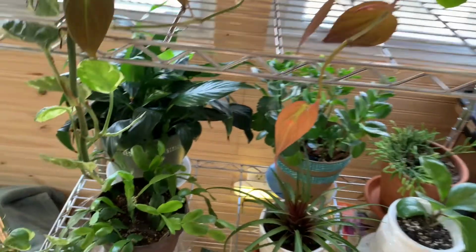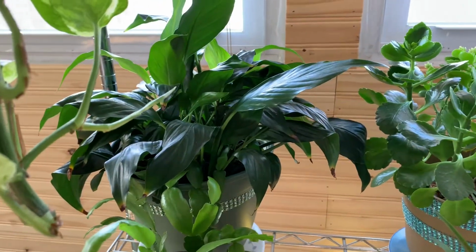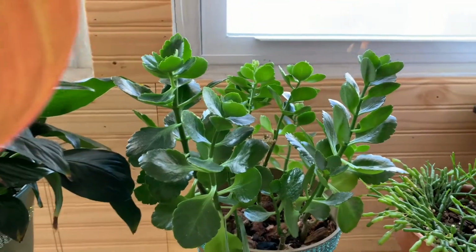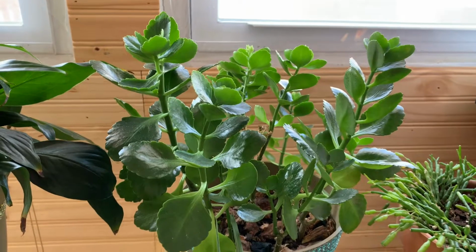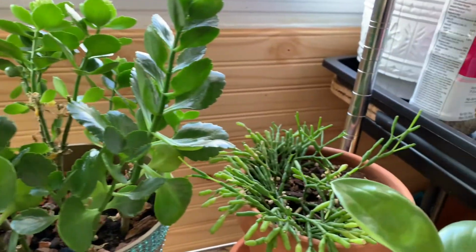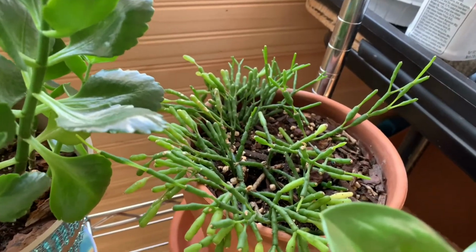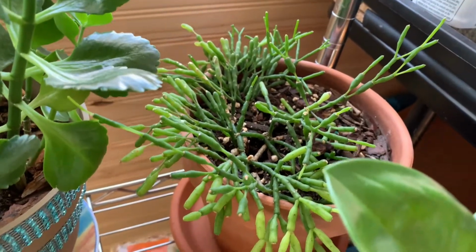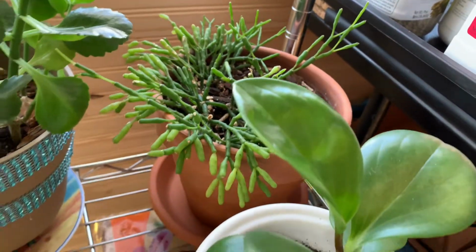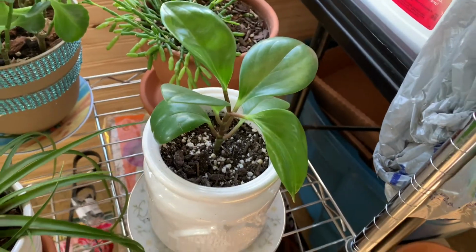Okay, and then on my third shelf, I have a peace lily back there on the left. A yellow blooming Kalanchoe blossfeldiana. This one here is a Rhipsalis. I think it's called Dancing Bones or something like that. Here's a green obtusifolia Peperomia.